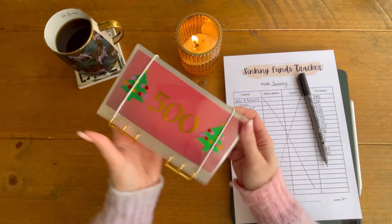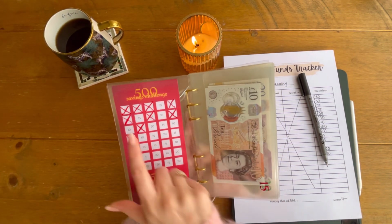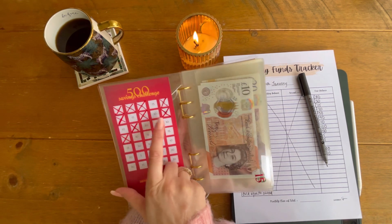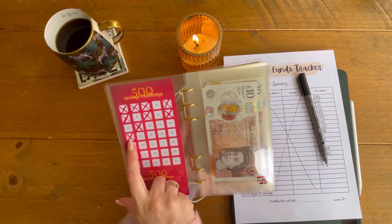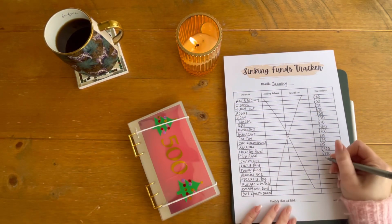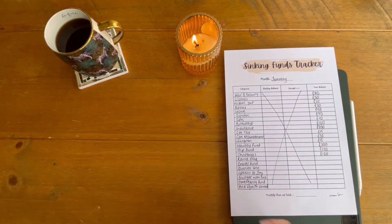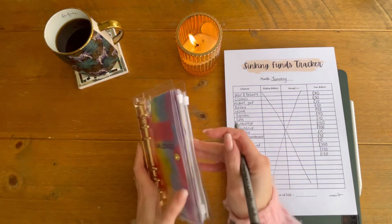Right, and then next up we've got Christmas. So I'm just going to count the numbers on the tracker here. So we've got 15 plus 20, so 35, 40, 50, 55, 75, 95, 120. So I've got 120 currently in Christmas. So 120 in Christmas. And then we're moving now into my savings challenges. Now I did think, should I include these? But I'm going to.